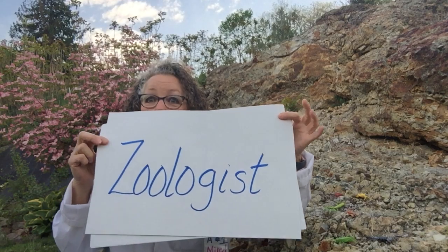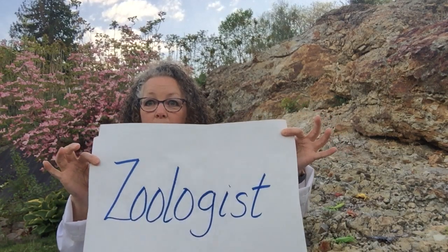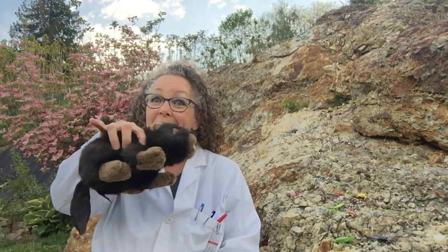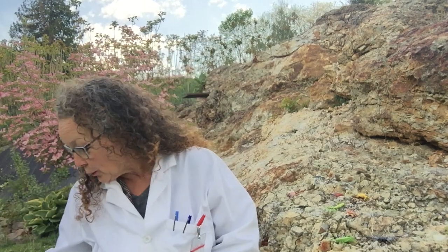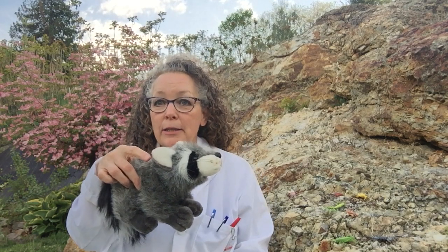All right. Now, lots of you wanted to be zoologists. About 24 of you wanted to be zoologists. And that is the study of animals. Animals like we have here in the shrub steppe, our little beaver here. Yeah, he's not real, but it's a beaver. Okay, and then we've got Ricky the raccoon. Oh yeah, and he's talking to me. We have lots of these in the shrub steppe, and so they are part of our ecosystem here.